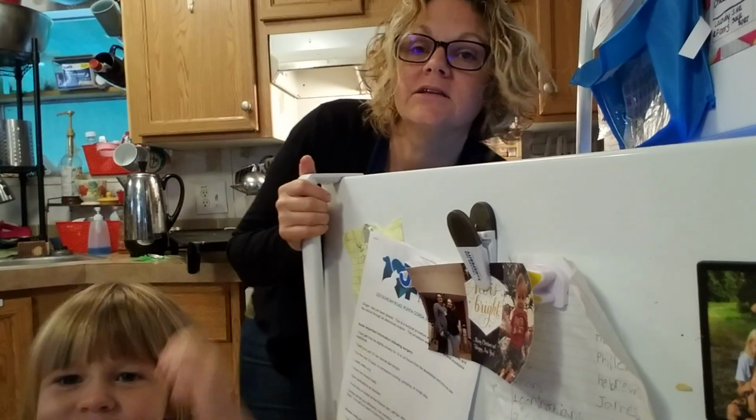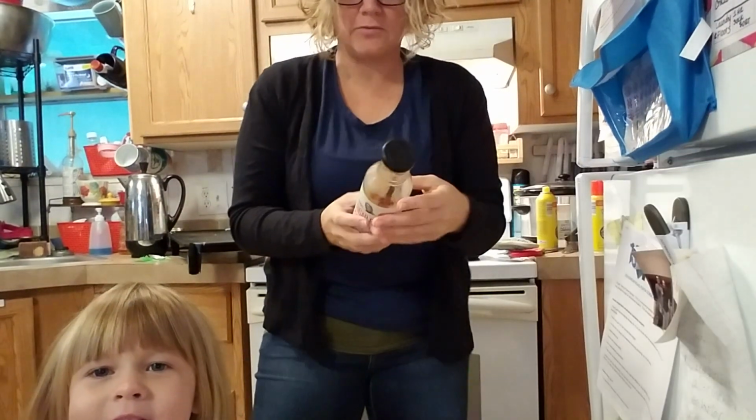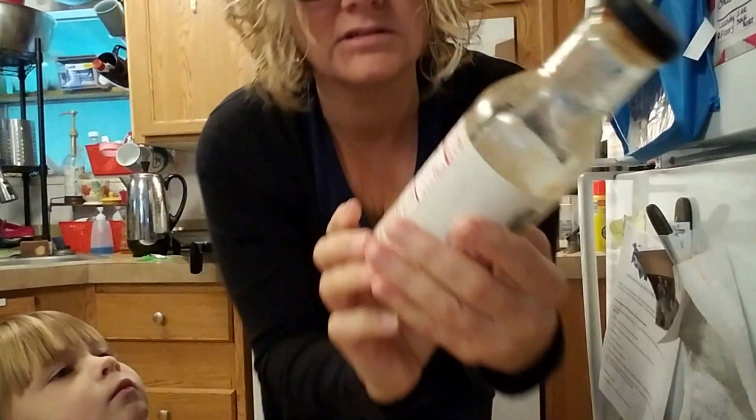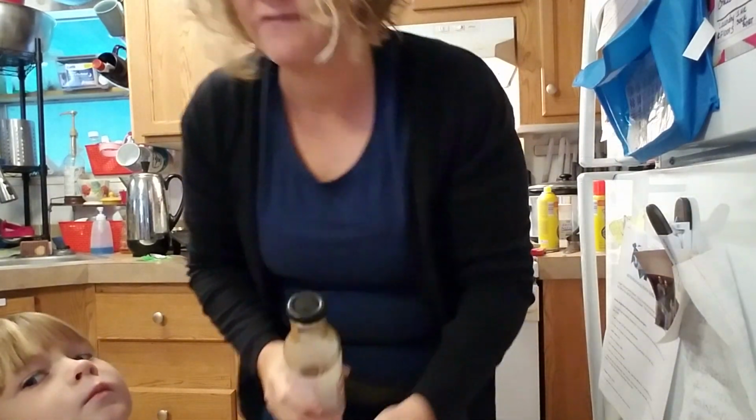We are headed to Walmart this morning before the rain comes. Yeah, let me get my ketchup right here. G Hughes sugar-free ketchup. 5 calories per tablespoon. So, I feel like that's good.